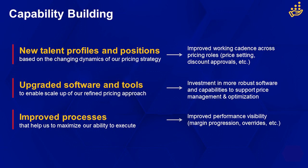Combined with this, we're looking to continue to build and supplement our talent profiles to evolve into a best-in-class pricing organization and use this as a competitive advantage for all of GPC businesses. We're looking at the changing dynamics of our pricing strategy and then aligning new talent profiles and positions to complement that evolution of our pricing organization. In the near term, we're building out a pricing analytics and data science team in our Poland Tech Center that'll help drive increased data analytics.